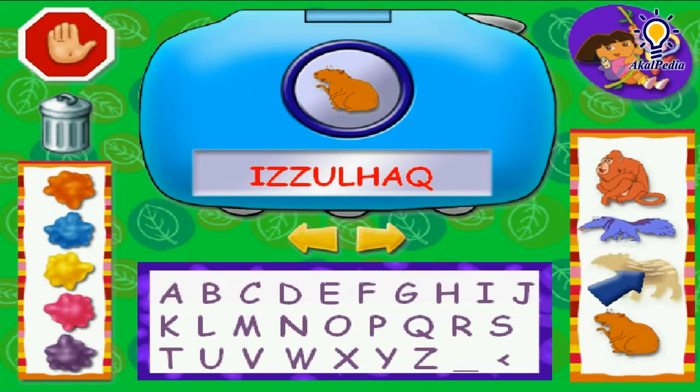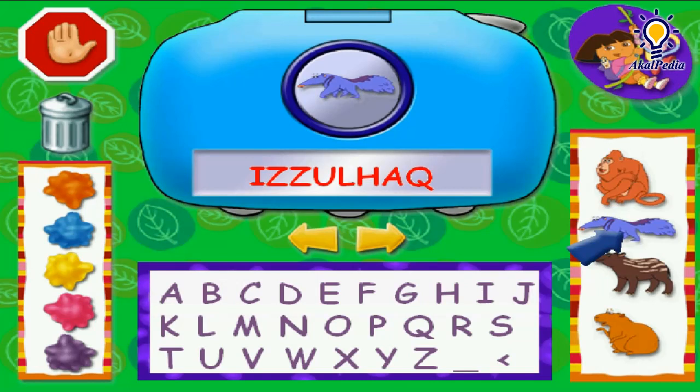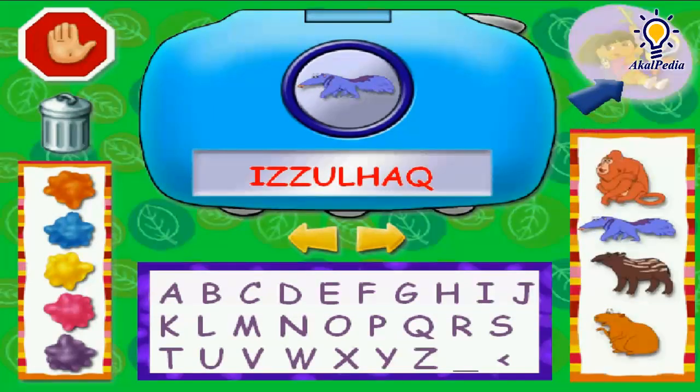Capybara. To put your name, paper. Giant ant eater. You can put a picture of an animal on the cover of your field journal. Click on any of the animals you see here. Your field journal looks great.